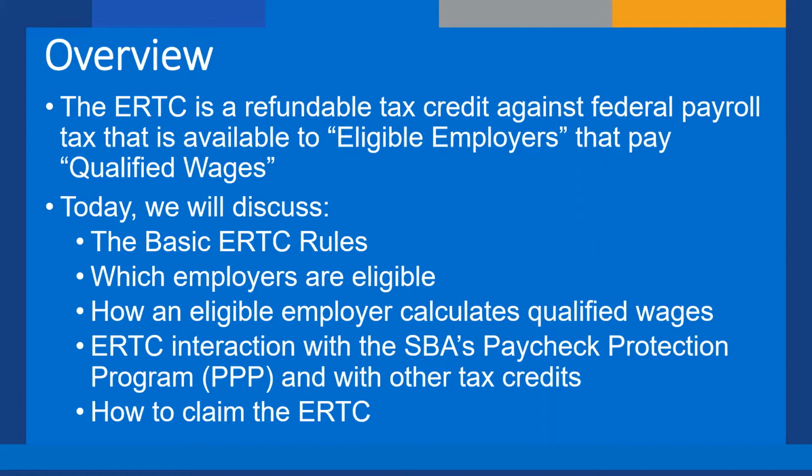Today, I'm going to cover a number of topics: the basic ERTC rules, which employers are eligible, how an eligible employer calculates qualified wages for purposes of determining the ERTC, how the ERTC interacts with the PPP and with other tax credits, and how to claim the ERTC.